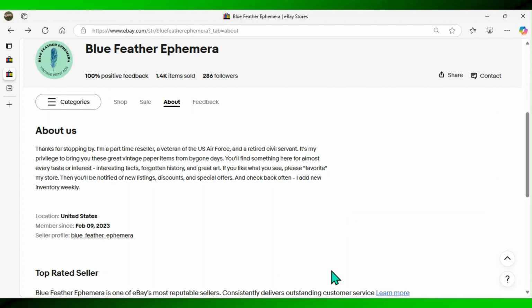There's just a couple of things to point out on this screen as we get started. Over here it says that Blue Feather Ephemera joined eBay February the 9th of 2023. I sold in another store, still do, other types of products that I've been doing for about 5 or 6 years, but I started this magazine print advertising February the 9th of 23. So I've just had my second anniversary as a seller of vintage magazine print ads. I started the YouTube channel 1 year ago, so I just had my first year anniversary on the YouTube channel.